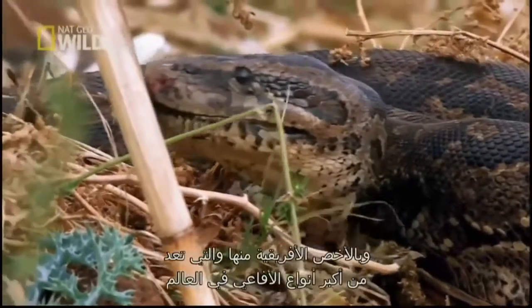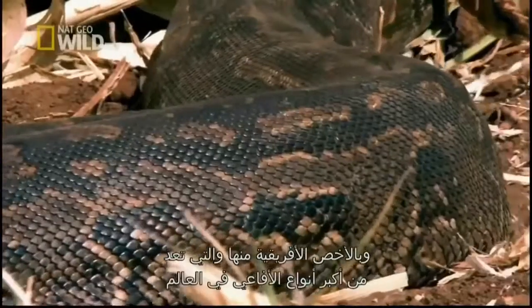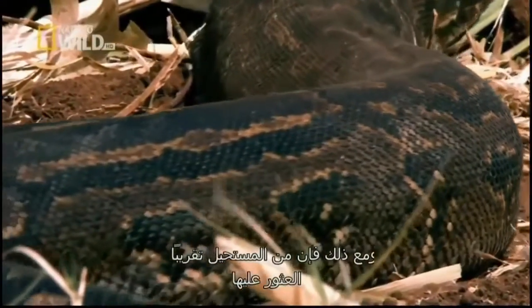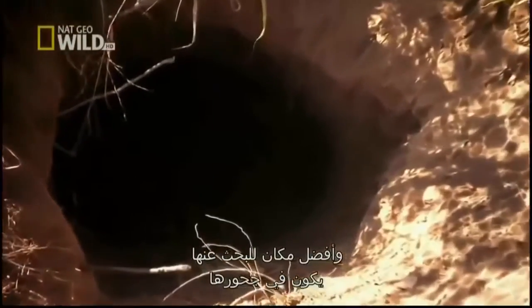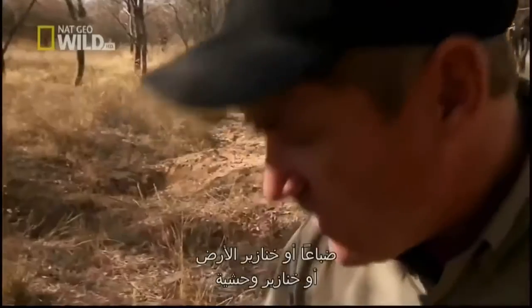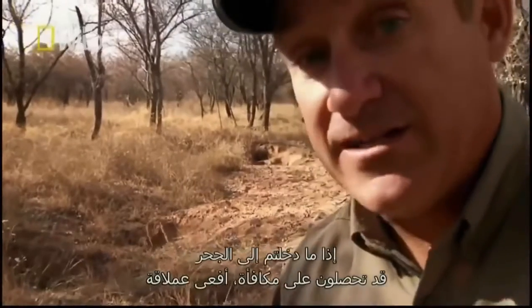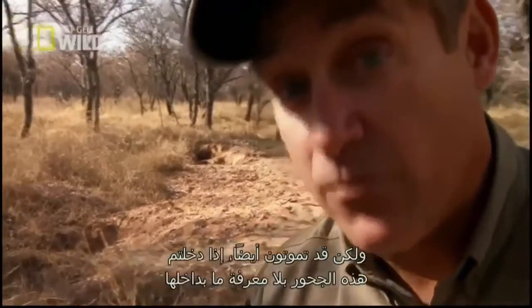In particular, African pythons. They're one of the biggest snake species in the world. Yet they're almost impossible to find. The best place to look is in their burrows. You never know what's going to be inside. Venomous snakes, cobras, puff adders, hyenas, aardvarks, warthogs. If you go down there, you can be rewarded with a giant snake, but you'd also lose your life without knowing what's in those holes before you venture in.